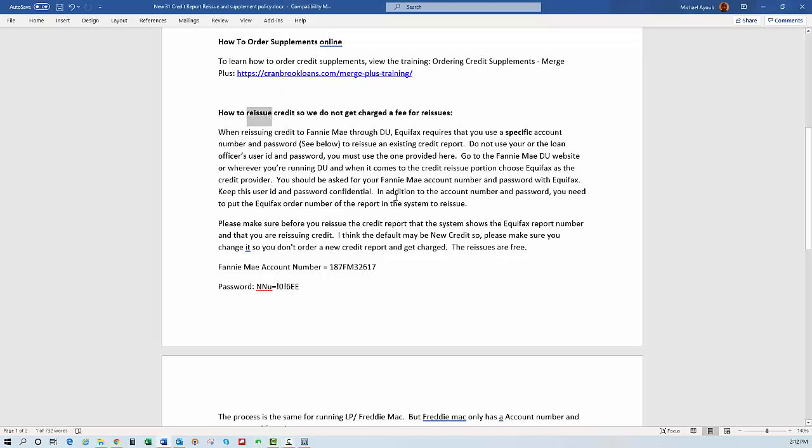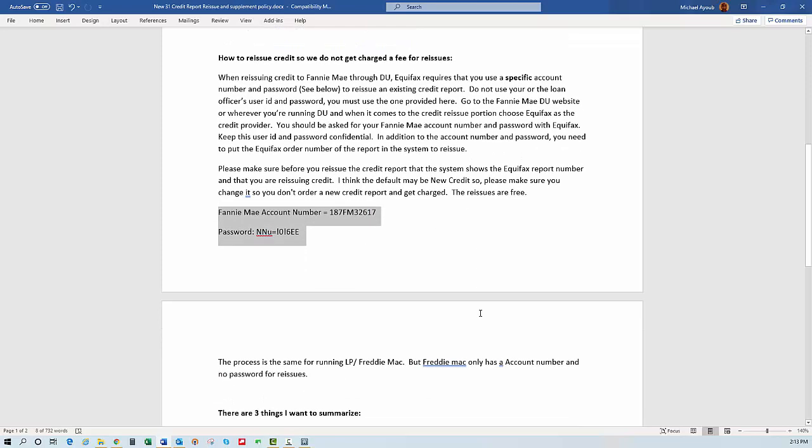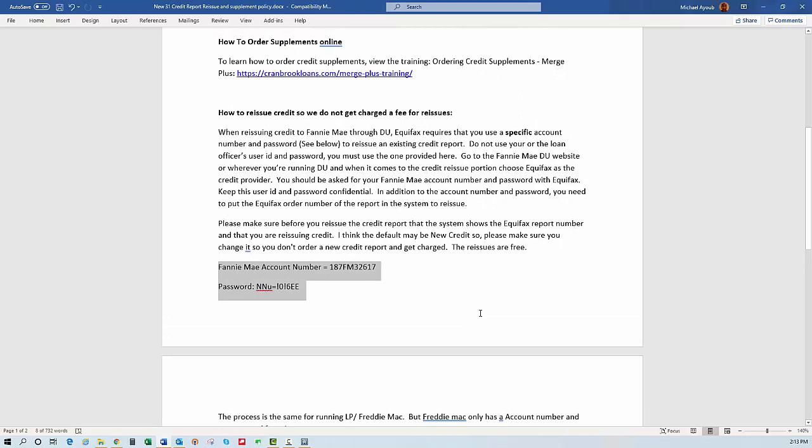To reissue the credit report, you have to use a different username and password. This is the Fannie Mae username and password, okay, for the reissuing of those credit reports to Desktop Underwriter. And that will be done once you log into fanniemae.com and you're reissuing the credit report. You don't use your username and password, rather you use the Fannie Mae username and password for the company.